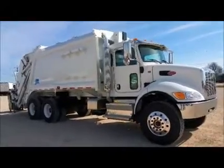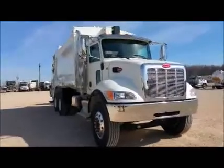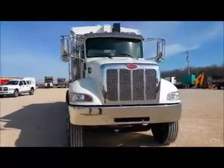GVWR of this truck is 60,600 pounds with a front axle rating of 14,600 and rear axles of 46,000.